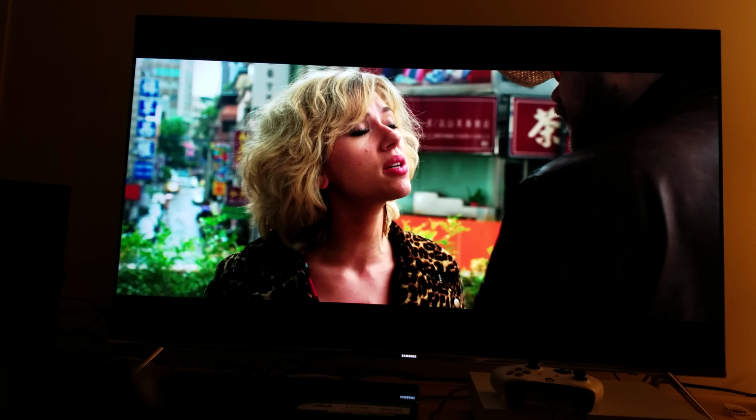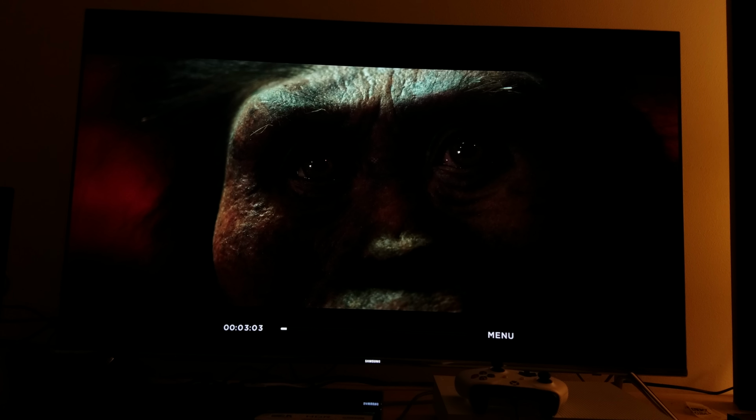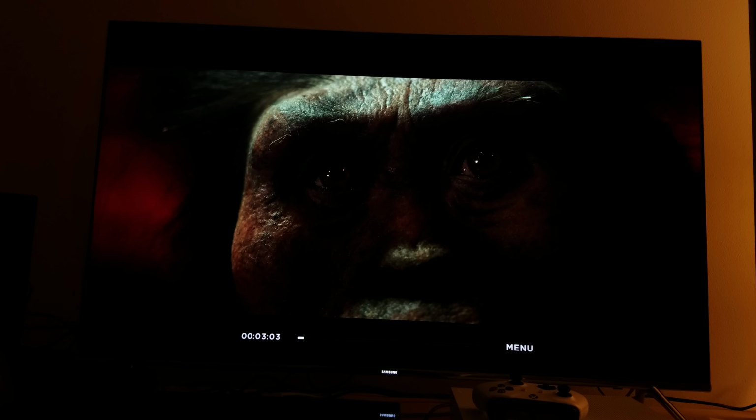Now, I'm going to go ahead and switch to another scene here. Let's pause it really quick. All right, here, I just want to show you really quick the benefits of high dynamic range and those triple black, deep black levels. This TV has a processing chip that actually makes the black level even 3 times deeper than your original 4K TV would. So that's why this movie looks so deep.